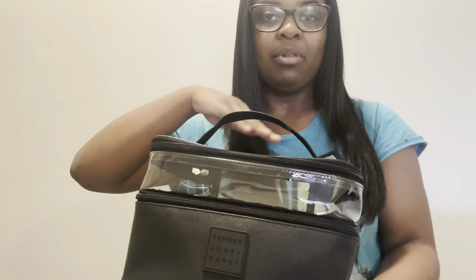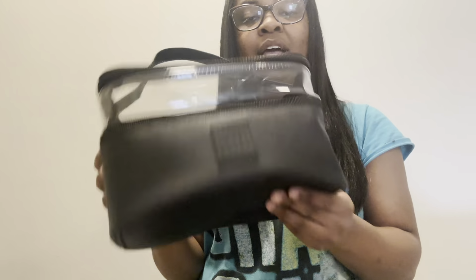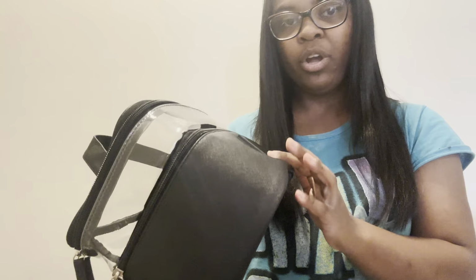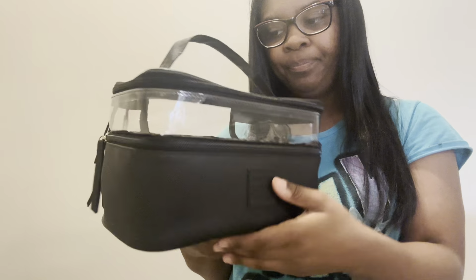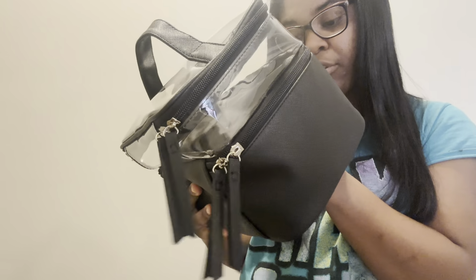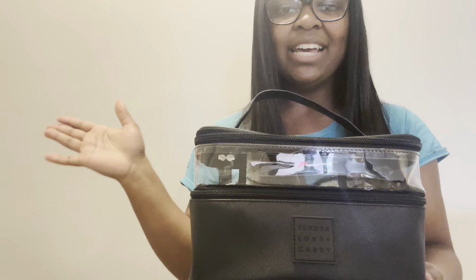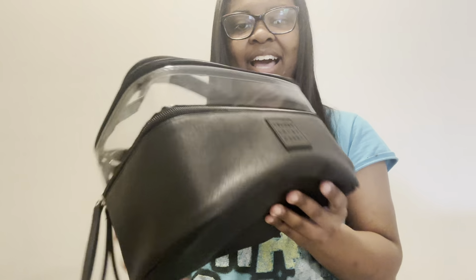Put your hand in there and be like, okay, I think this will be big enough. So make sure it's big enough if you do get a hygiene bag that doesn't have two compartments. But I do recommend getting one with two compartments. If you want to search the brand Tender Love Carry, you can, just to see what other bags they might have under that brand. But that is the Tender Love Carry brand hygiene bag from TJ Maxx.